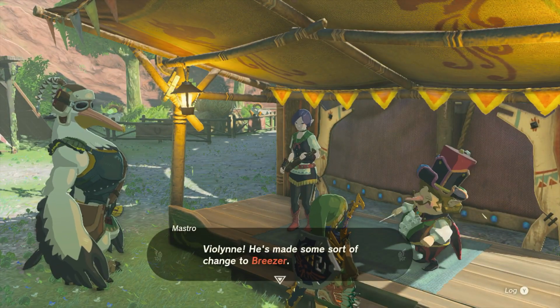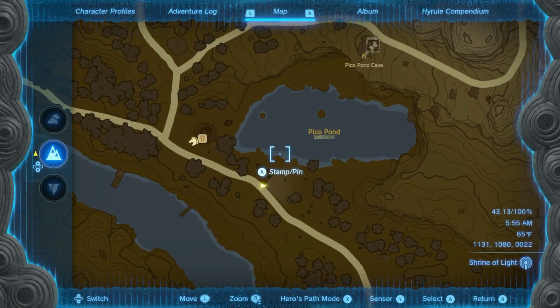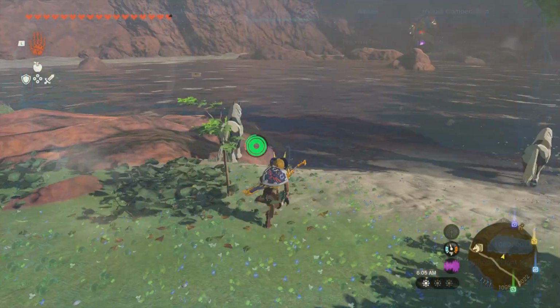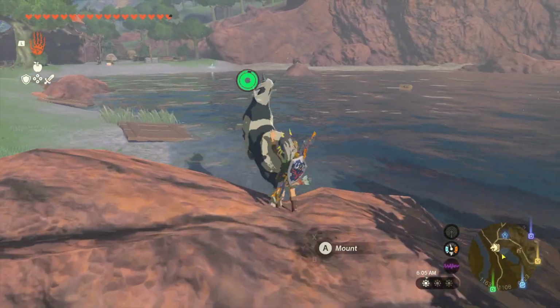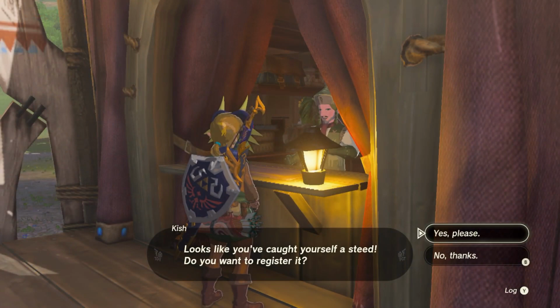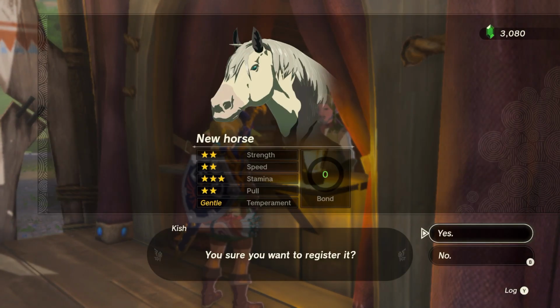In order to deliver the wagon to the Fairy Fountain, you need a horse and a harness. If you don't have a horse, you can find some wild horses near the Woodland Stable beside Pico Pond. Simply sneak or run up to one, jump on with A, and mash the L button to soothe it. Once soothed, you can bring it to a stable and register the horse for 20 rupees. You'll receive 2 pony points as well.